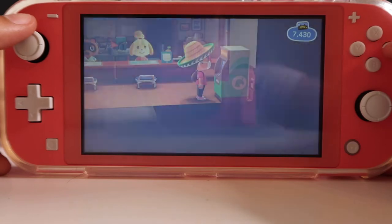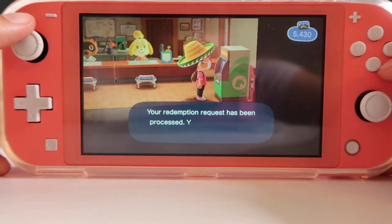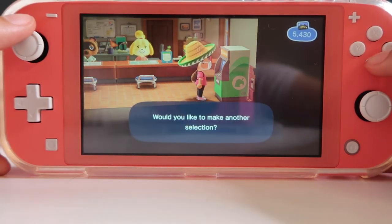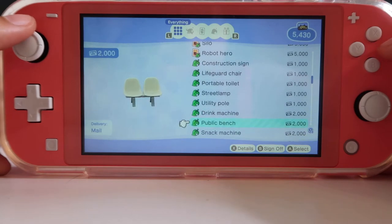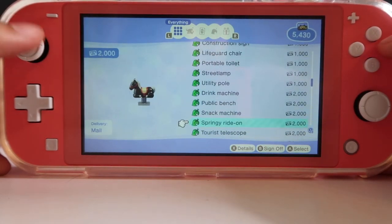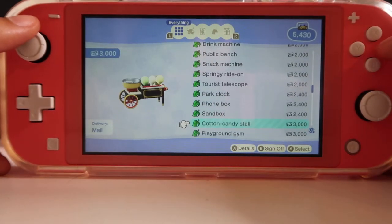Oh, yes, I need it. I need it. Are they all pink? Because I think they're different colors and I love pink, so I'm gonna have to get this. Yes, please and thank you. Public bench, I already have that. A snack machine. Oh my gosh, dude, I'm gonna spend all my miles here. I think I'm gonna get the snack machine. I have to get the snack machine.